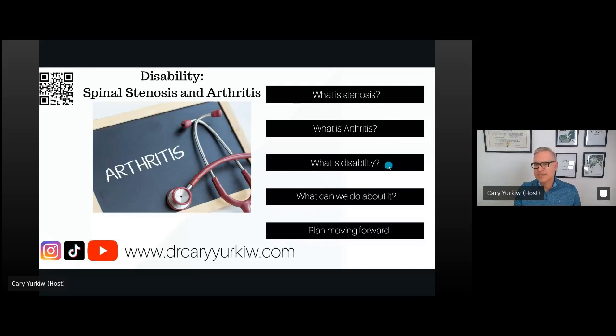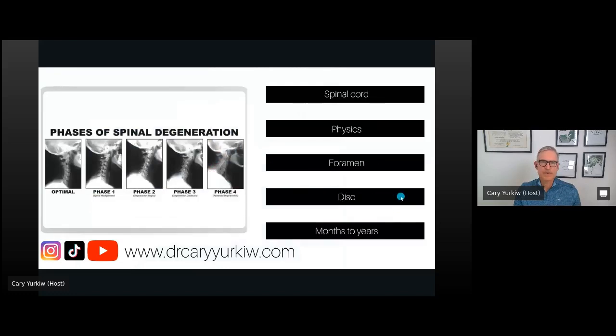And what is disability? Well, disability is when you can't do the things you love to do, whether it's work, going for walks, gardening, playing sports like golf. If you can't do those things because of a physical disability, then conditions like stenosis and arthritis can lead to that disability. So we really want to address those concerns and do what we can to correct the problem. So what can we do about it? We're going to talk about that today. And what is the plan going forward?